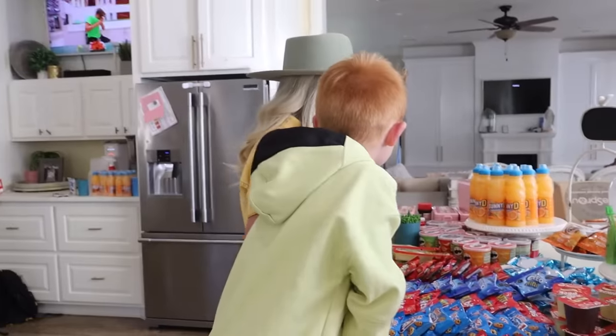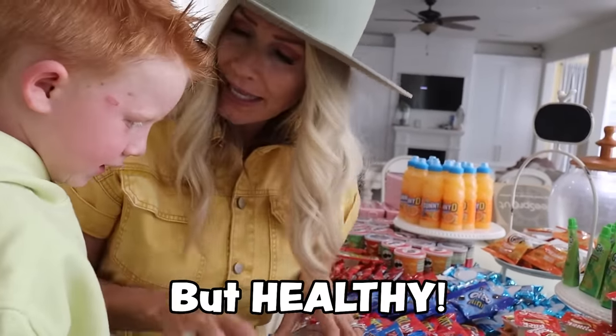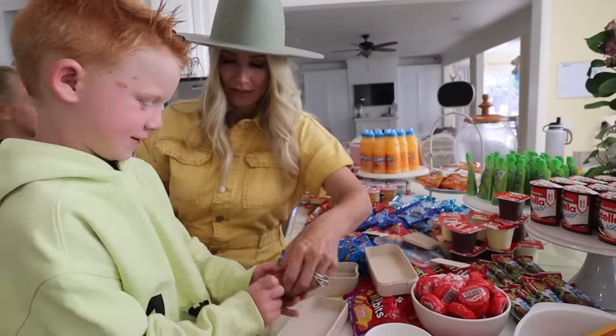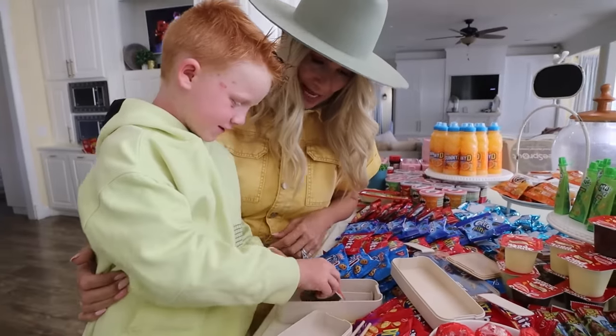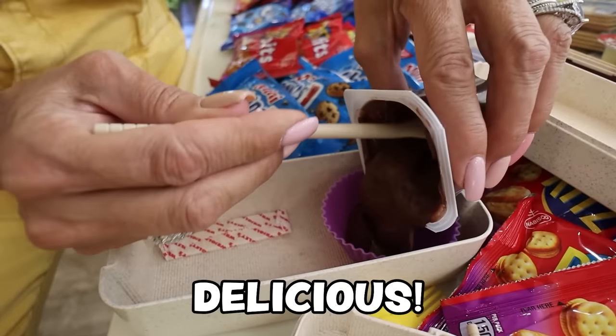All right, your box is here waiting for you to fill it with everything yummy but healthy. What are you gonna do first? Wait, why do we have chapstick and gum on the table? Oh, you want that in your lunch? Yeah. You want gum. Okay, what next? You're gonna have a snack pack. Okay, look, I'm gonna put it in here for you. Ready? Oh, that looks delicious.